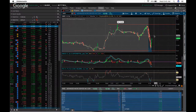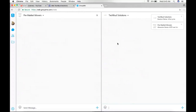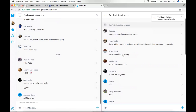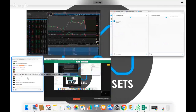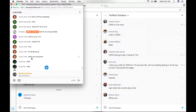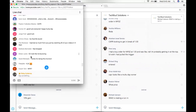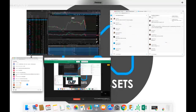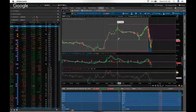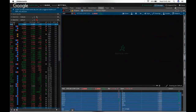So it looks like it's gapping up, and hopefully we have a good amount of traders within our TechBud Solutions group chat that are doing well with this one. Yeah, it looks like you guys are calling. Okay, it saw somewhat of a resistance here at 13.50. So again, that being a node of support and resistance. All right, RAD is coming back down.